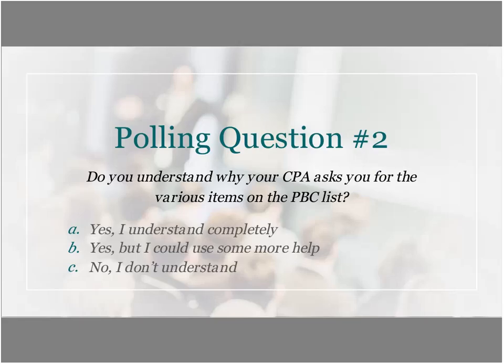Okay, at this point in the presentation, we've come to our second polling question of the day. And that polling question is, do you understand why your CPA asks you for the various items on the PBC list? So the PBC list is what we refer to as the prepared by client list, or you can think of it as the document request list that your CPA provides to you at the end of the year. So take a few seconds, please, and answer the question: do you understand why your CPA asks you for the various items on the PBC list?